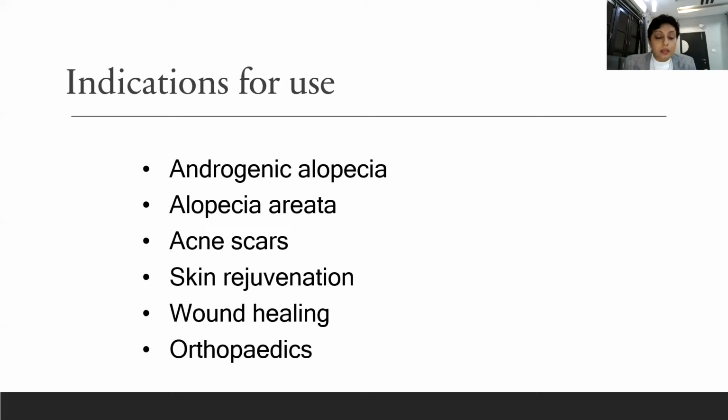PRP has been used for a long time in orthopedics, and dermatology people use it, in the IVF sector it has been used, and now we are coming up with it for vaginal rejuvenation. It has been a boon to treat alopecia, like androgenic alopecia and alopecia areata, acne scars, for facial skin rejuvenation, for wound healing, in the orthopedics department in early cases of osteoarthritis, in tears, and in sports medicine, where it is widely used.